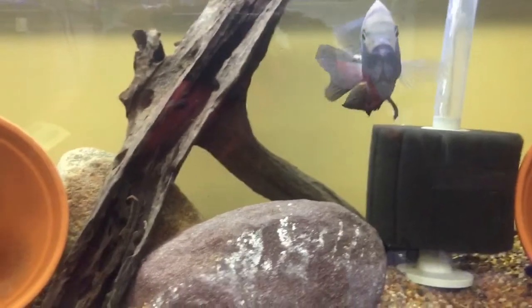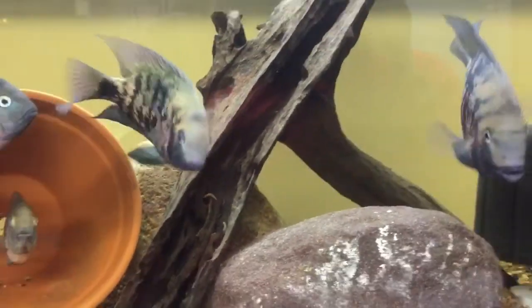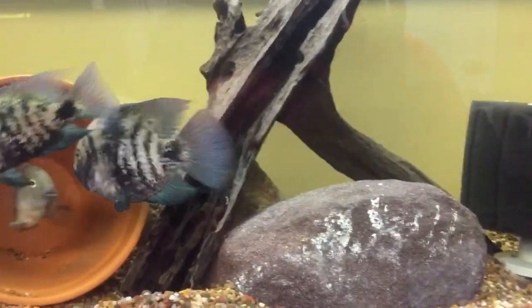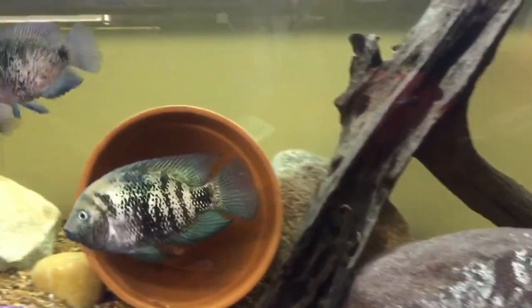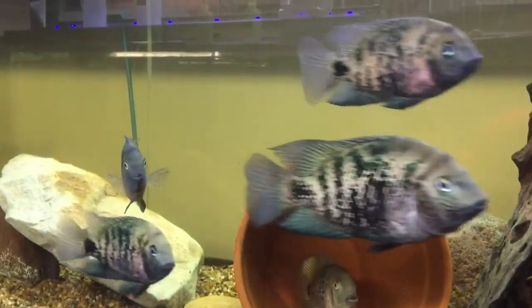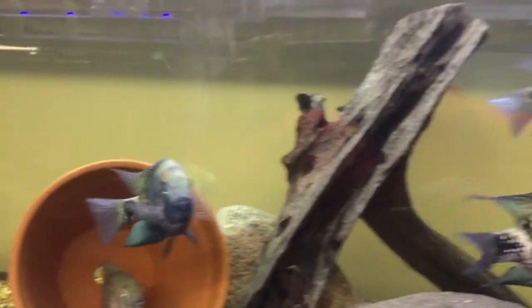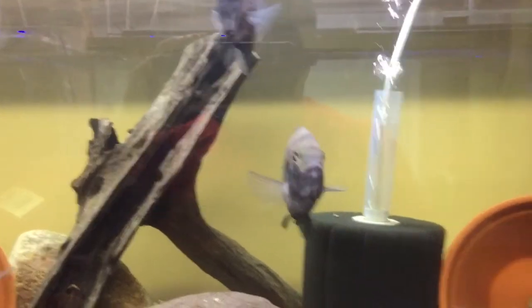And last but not least, this is my group of heterospelus. I actually had 8, and I've whittled them down to 6. I sold a proven pair to my buddy James Decker. These guys are doing very well. You can see there in the center of the tank, the female's actually laid a clutch of eggs again. But these guys spawn for me about every 2 weeks or so.